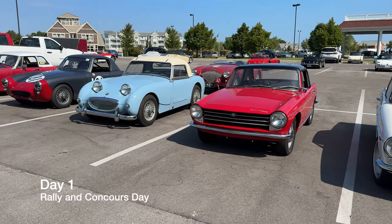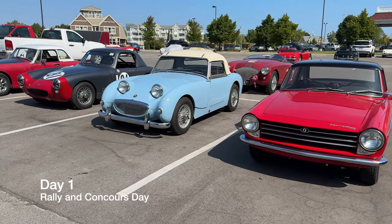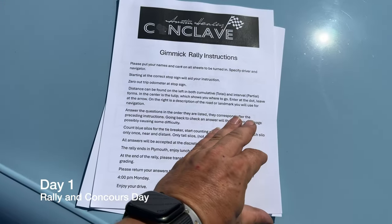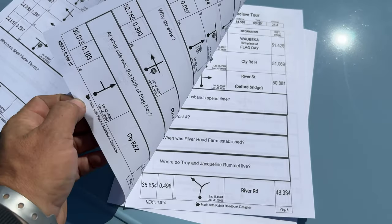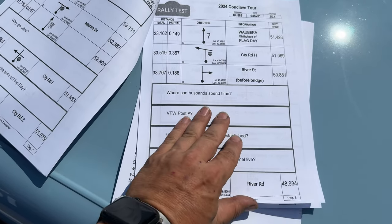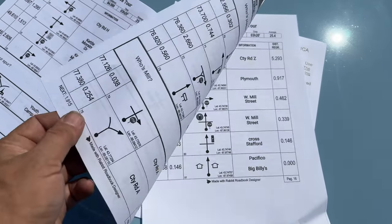I have all of the cars unloaded. Today is Monday. This is Road Rally Day. They are doing a gimmick road rally, so they gave us a set of instructions to follow. They're calling it a gimmick rally, but it looks like it does use tulip diagrams, so it's pretty serious on your navigator to figure out where they're going. There's a bunch of questions to answer along the way. So this rally is going to be quite the job for a novice.